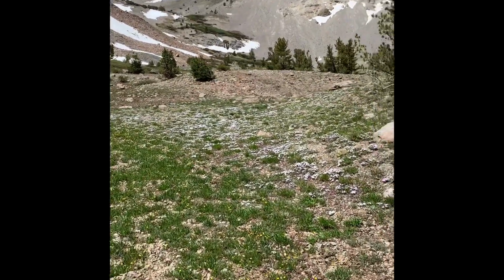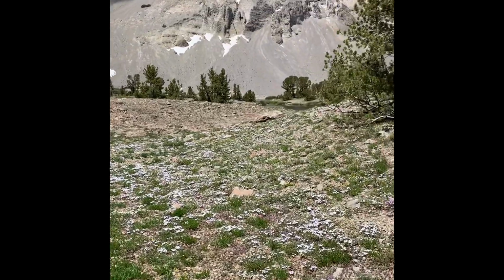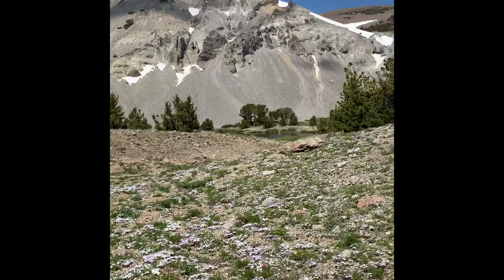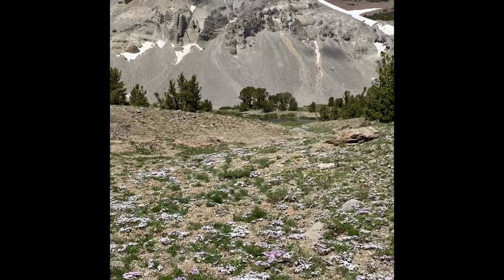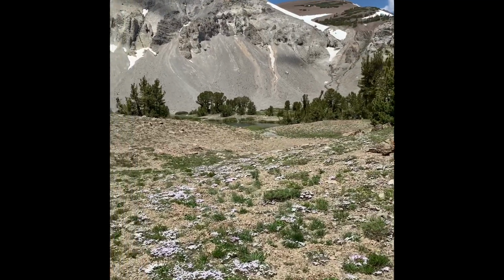We are not on any kind of trail at this point, but that's what adventuring is all about, right? Look at all those beautiful flowers. Oh my gosh. And I see those lakes down there. That's where we're headed, between the two lakes, Upper and Lower Koenig. And then we're gonna make our way up to Latopie Lake.